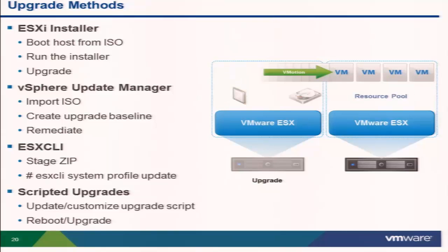You can also do a scripted install. Not many people do that, I don't think, unless you have a specific need to do an answer file to get specific things done quickly, maybe. Script it, done. VUM, probably going to be what you do.